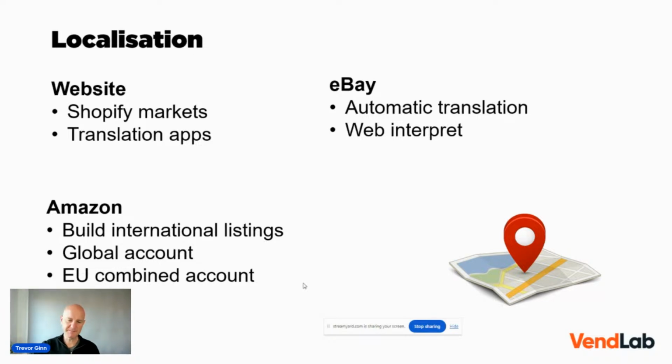On eBay, if you have set the shipping options to make it available internationally, then you will see those products available on international versions of the site, and eBay will automatically translate them. Now, in order to get the best exposure, you need to have a different listing for each country. eBay doesn't work that well with international listings. What you can do is use a tool called Web Interpret, which will take your UK listings, or your home country's listings, and mirror them in different countries.